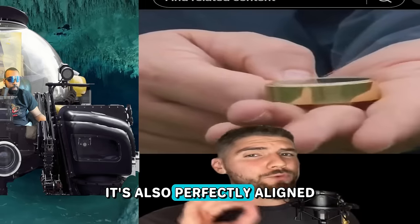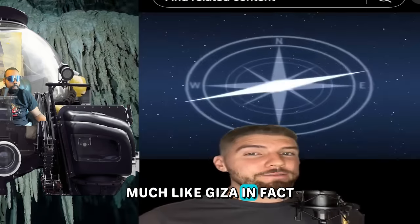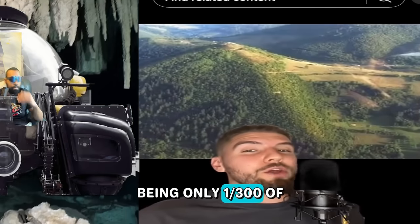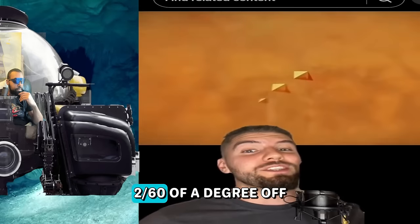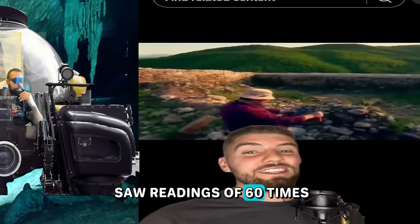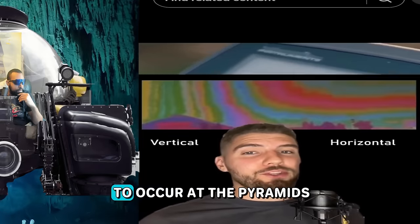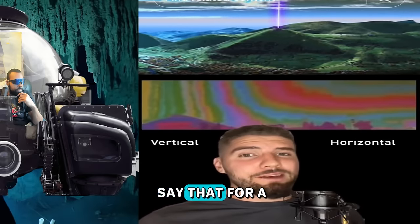It's also perfectly aligned to the cardinal directions, north, east, south, and west, much like Giza. In fact, this one is even more aligned to true north than Giza, being only 1/300th of a degree off from perfect north, whereas Giza is 2/60th of a degree off. They even took EMF, electromagnetic frequency readers, to the top and saw readings of 60 times more of what is normally expected on Earth, another phenomenon that tends to occur at the pyramids, and the reason why is so mind-baffling that we'll have to save that for a future video.